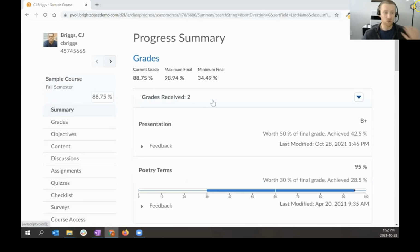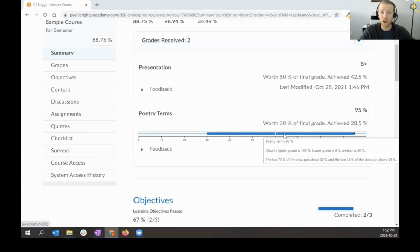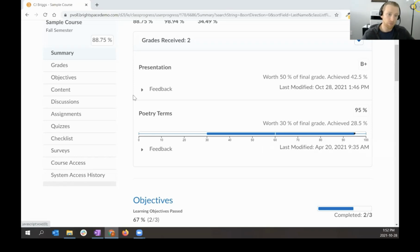But again, as that instructor persona, I can now dive into that data. So for example, I can see for poetry terms, in this case, CJ got a 95%. I can hover over the grade item to really understand how he performed compared to his peers. So again, some really great information is available here to help me understand that grades performance.